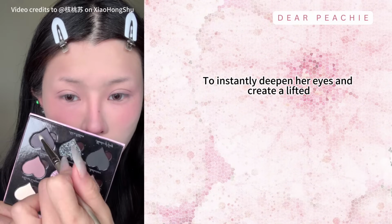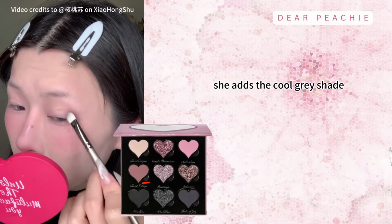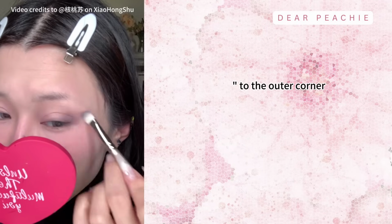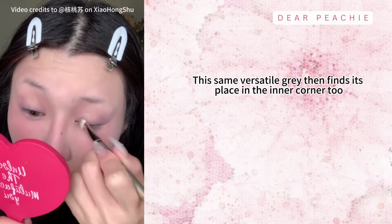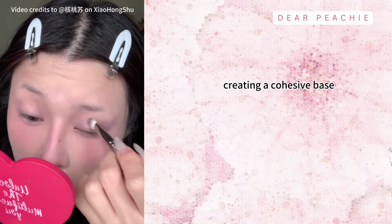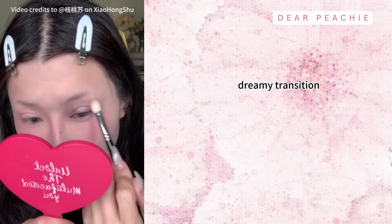To instantly deepen her eyes and create a lifted, elongated shape, she adds the cool gray shade, Not a Hero, to the outer corner, extending the shadow outwards. This same versatile gray then finds its place in the inner corner too, creating a cohesive base. With a clean brush, she effortlessly blends everything together.